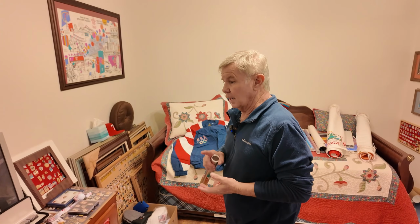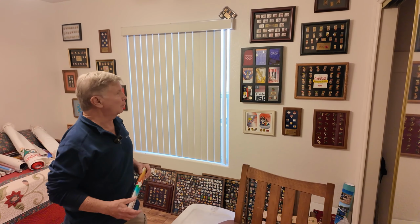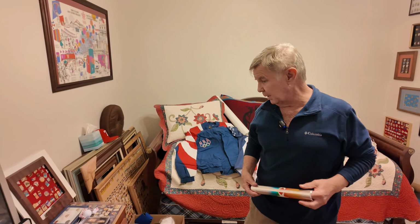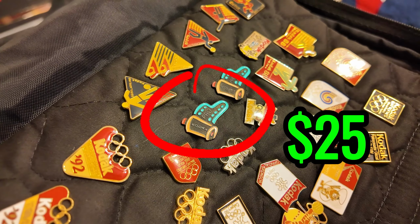So I was able to trade for t-shirts. I was able to trade for Swatch watches, the Swatch watches that went to officials and the athletes. So all of those are negotiable in trade. I had one of the most popular pins, a Kodak pen that looked like a canister. They were worth 25 bucks.